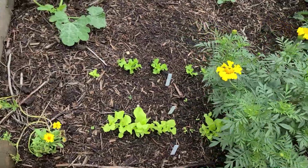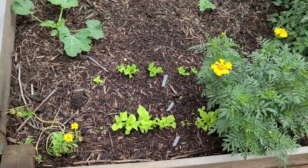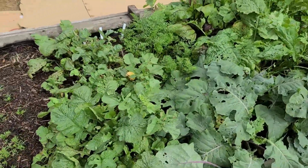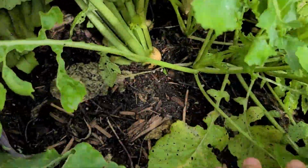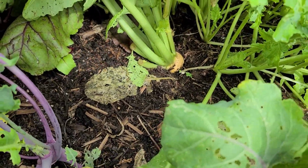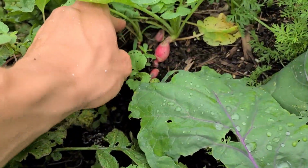I got some succession sown lettuce. This is Black Simpson and Tango Leaf coming up, so I should be getting some fresh salad mix real soon. I've been getting plenty of roots, radishes, and turnips. You can see in here that I have some turnips that I could probably harvest. I don't know how big you really want to get your turnips, but I heard they don't get real woody too quick like maybe a radish would. And I have some radishes that I could probably be harvesting as well.